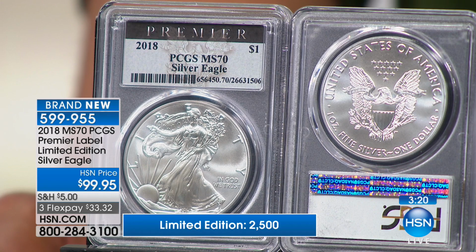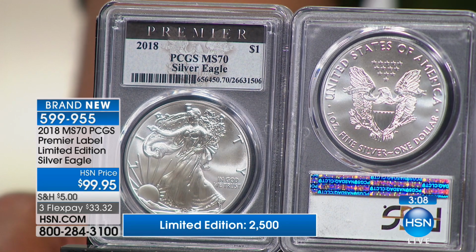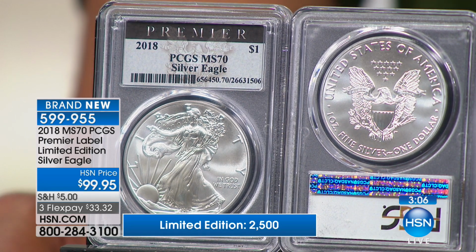Just look how beautiful it is when you look at the walking liberty with that flowing gown on the obverse, which is the front side, and on the reverse, just the beautiful eagle spreading the wings. It's stunning. And so if you are looking for something rare, something different, and want to be the envy of all the coin collectors out there, this is definitely a great find for you.